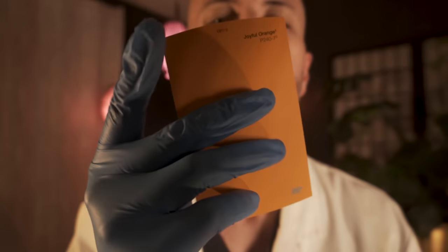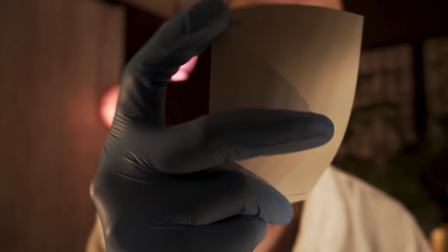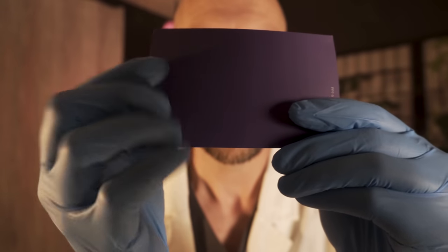Yellow. Red. Orange, good. And that one. Gray, very good. How about that? White, good. And this one, green, good. And this one, blue, great. And last one, purple. You got them all.